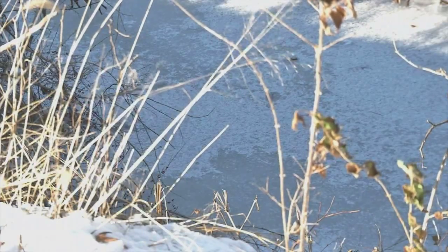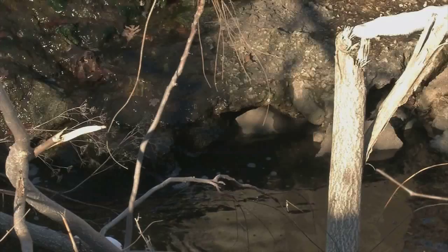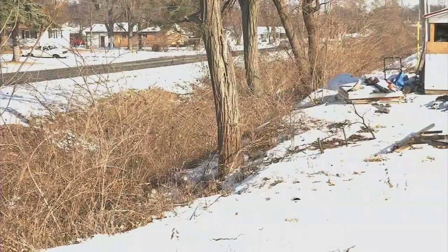There's no word on how long this process will take, but officials are hoping the study can pinpoint the issue, prevent unwanted rapids, and make way for new beginnings. This study will tell us, hey, yeah, you can do this, or it might tell us, hey, this may just be something that we need to keep clean, and that's all we can do with it.